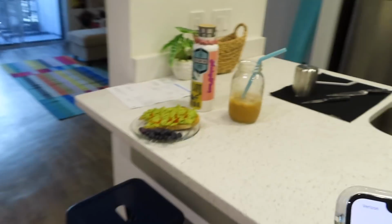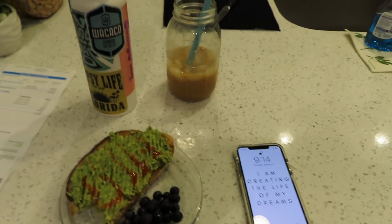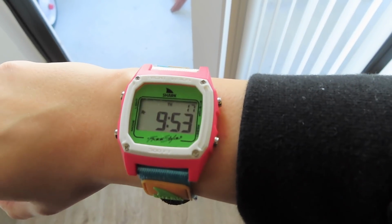So cute. Okay, I'm gonna eat, and I'm actually probably going to reply to some more YouTube comments because I've been trying to be better about that. And then once I'm done with that, I want to journal because I got a journal yesterday, and I'll talk more about that when I get to that, and then I'm gonna get ready for the gym and go to the gym.